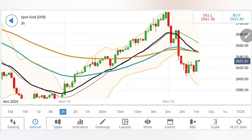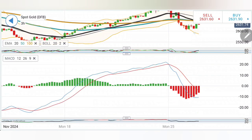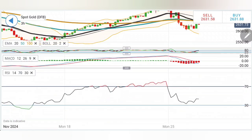But right now I can say that the movement is missing here. The moving averages have also converged, and these are on the verge of a crossover, which is a bearish sign. Stochastic rising, MACD has seen good retracement. Wait for it to converge, wait for it to cross over. That will signal a reversal.